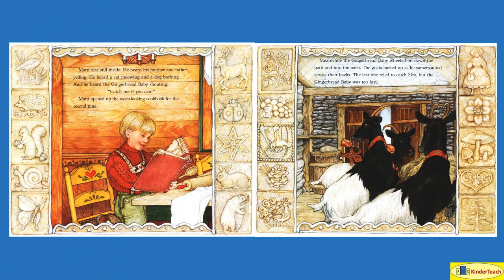He heard his mother and father yelling. He heard a cat meowing and a dog barking. And he heard the gingerbread baby shouting, Catch me if you can. Maddie opened up the worn-looking cookbook for the second time. I wonder what he hopes to find in the cookbook. Maybe a way to catch the gingerbread baby?